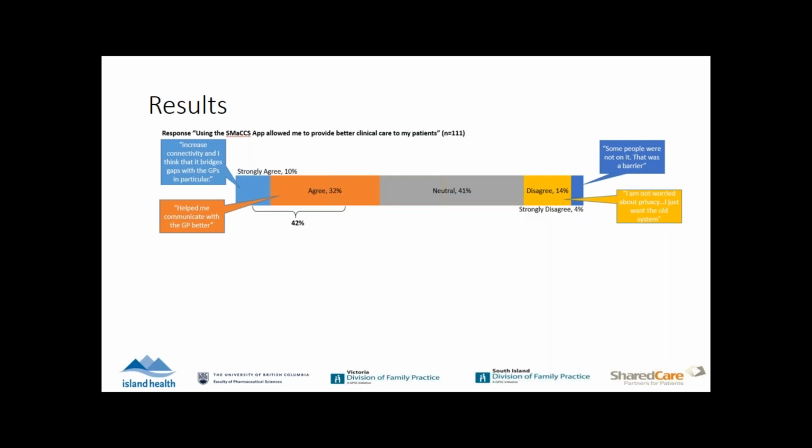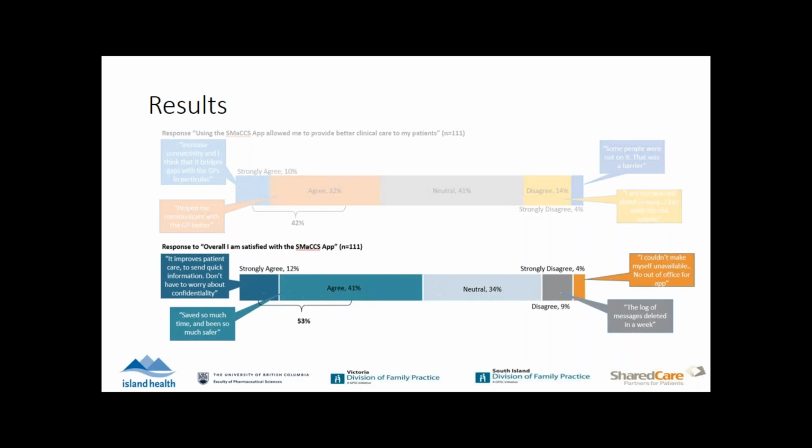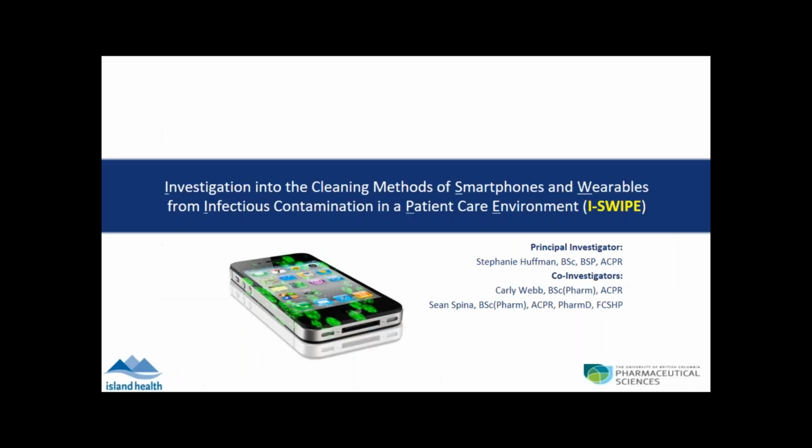We also found through this project, roughly 83% were neutral, agree, or strongly agree that the app allowed for better care to their patients. This is the clinicians. Some people disagreed, obviously. And also about 53% agreed or strongly agreed that they're satisfied with using the app. Some people had issues with the app, and we've actually fed those back. And the technologies have improved a lot since we first piloted this thing as well.